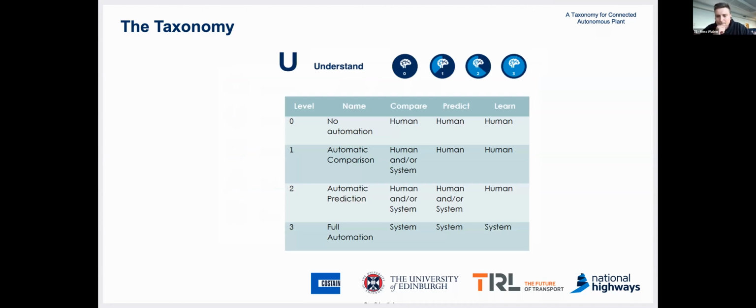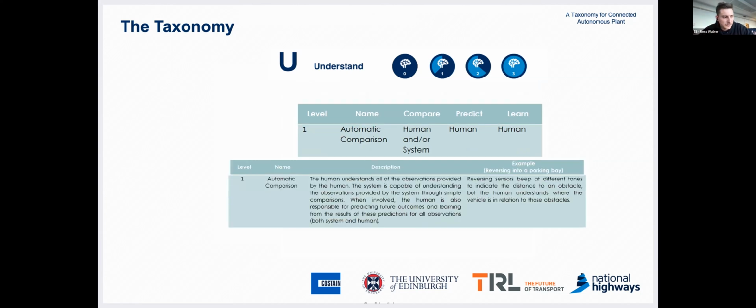So to give one example, consider the understand stage. To accommodate different aspects of the understand stage, we consider three subcomponents. So compare, predict, and learn. And these are defined as compare, which is understanding the current state by comparing the observations to existing values and thresholds. Predict, which is understanding the future state through a predefined model against which the observations are applied. And then learn, which is understanding the future state by learning from the outcomes of past decisions and actions and then applying this in that stage. And then, although we've not included it in this paper, there's also in our final report about this, additional guidance at each level of examples and how to apply each level at each stage.